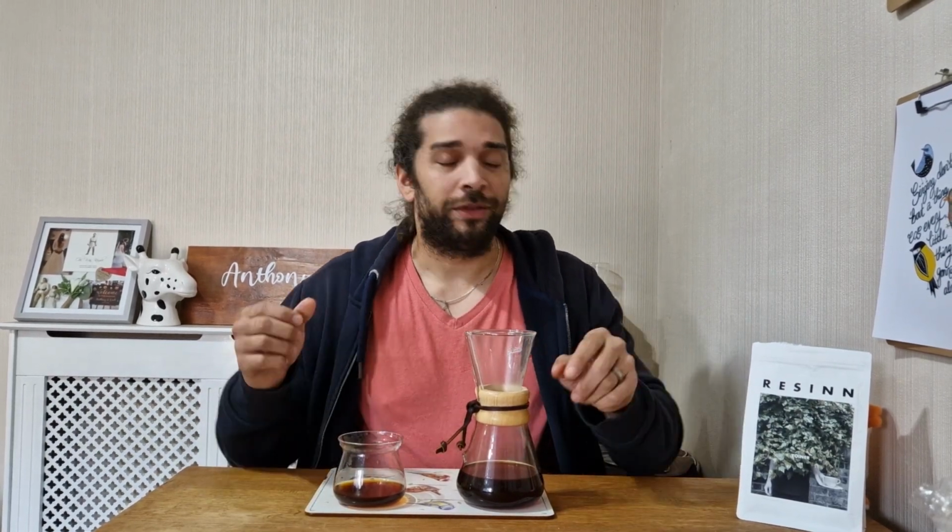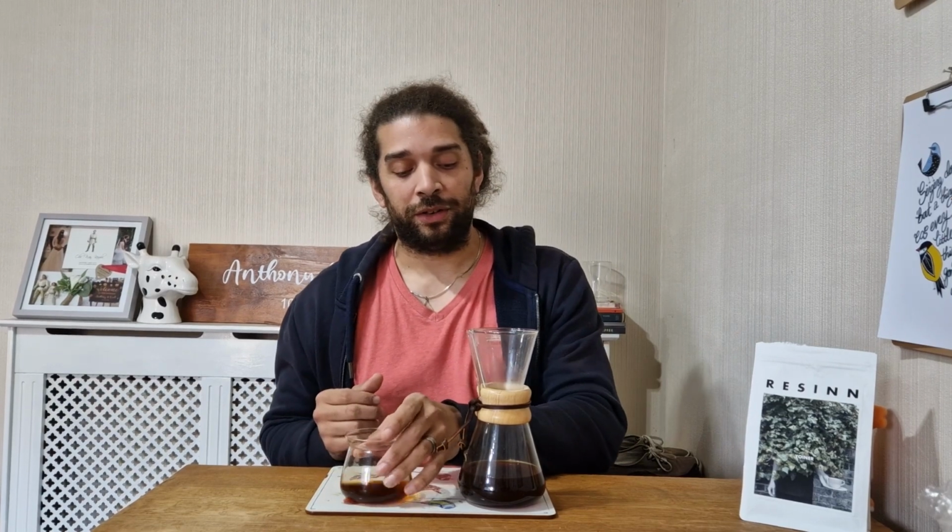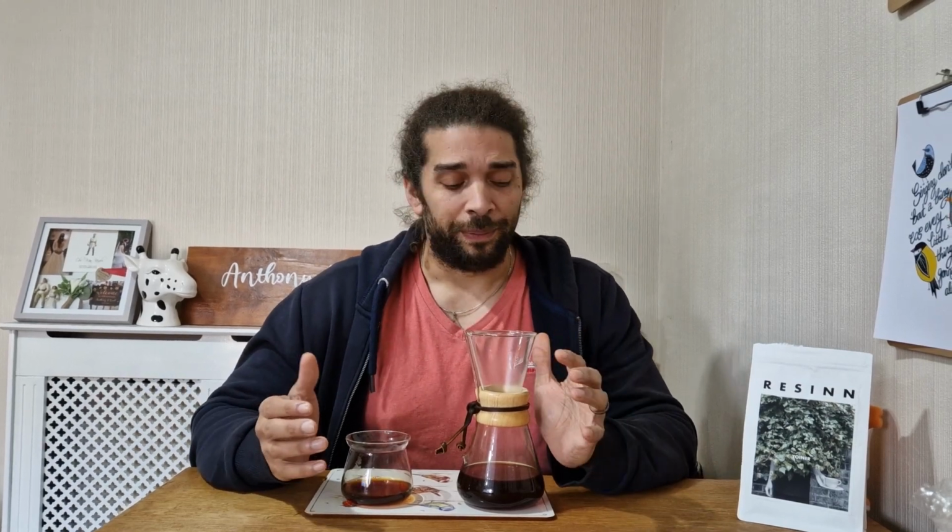The coffee itself, as you can see on the bag, comes from Resinn, and I've heard a lot about them but never tried them myself. So I'm actually really glad that I bought the coffee and I brewed it, because it's phenomenal, and I don't think there's another word that I can use to describe it. It is absolutely perfect. Perfect for the day.